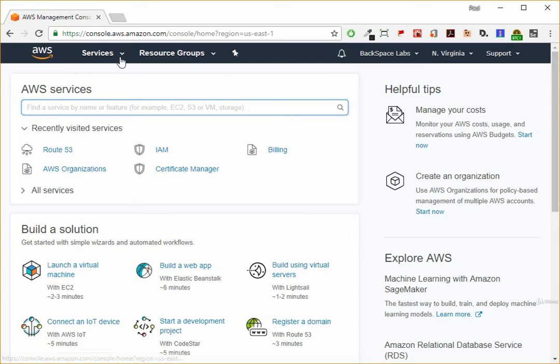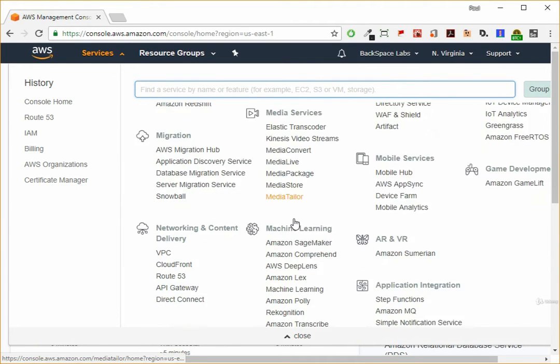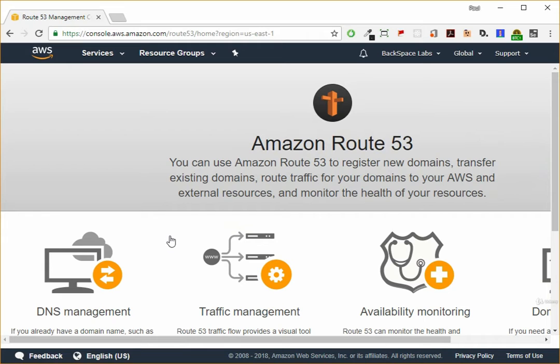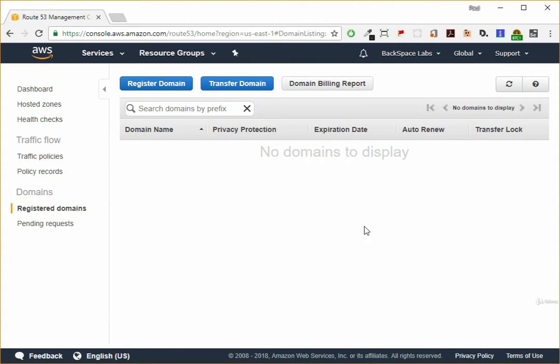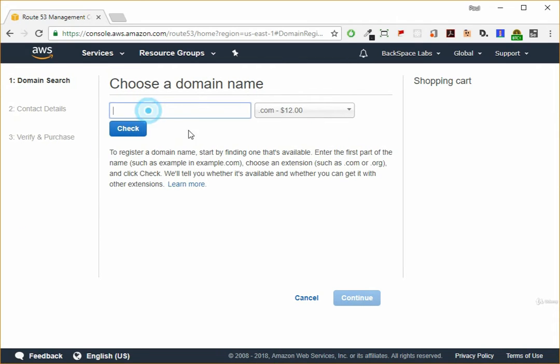So we go to Services, and then we scroll down to Networking and Content Delivery. We go to Route 53. And if we've never used Amazon Route 53, we get this welcome screen. Now we just scroll over to Domain Registration and click Get Started Now. And then we can click on Register Domain. And we'll put in a domain name there.